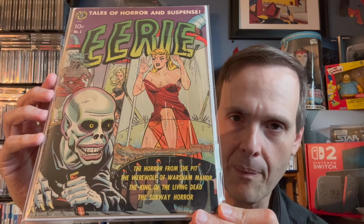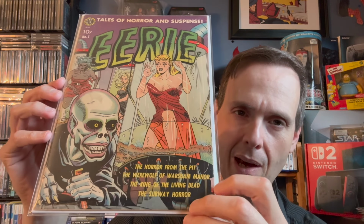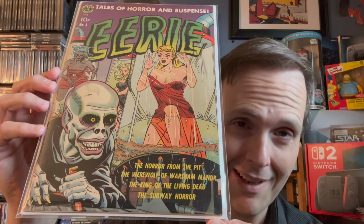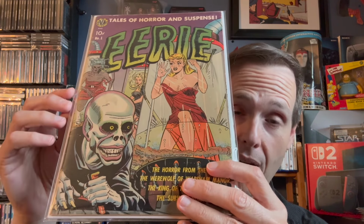Really, really cool. I've been told recently, anytime you have a female in a glass tube or people in glass tubes, it's controversial. I didn't even notice that, honestly. What strikes me the most is this ghoul on the cover. And I read it, I enjoyed it, and this is going to go to CGC. I think it's a 5.0, but it's a really cool book, outside of my normal EC Atlas pre-code horror book collecting.